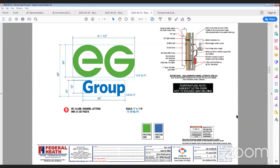And this is the one that's on the front of the building, just so you have some correlation to it. This would be the highest one. Yeah, and that's a sign we've discussed in the past. Right. Corporate goes on top. Right. Yep. Top dog.